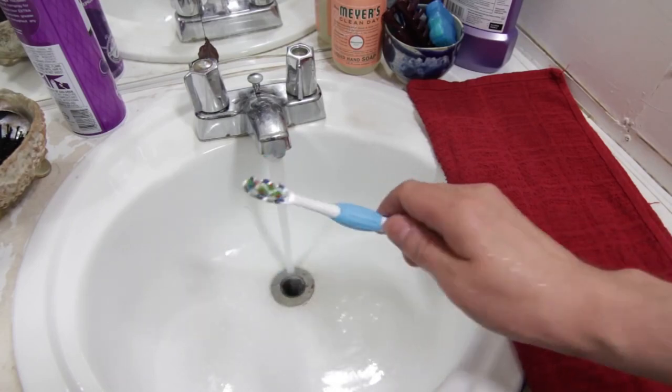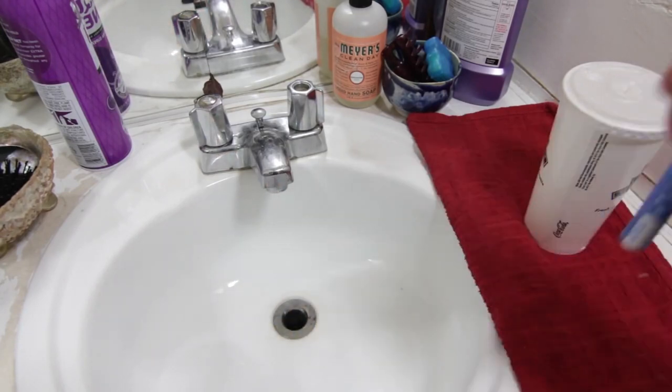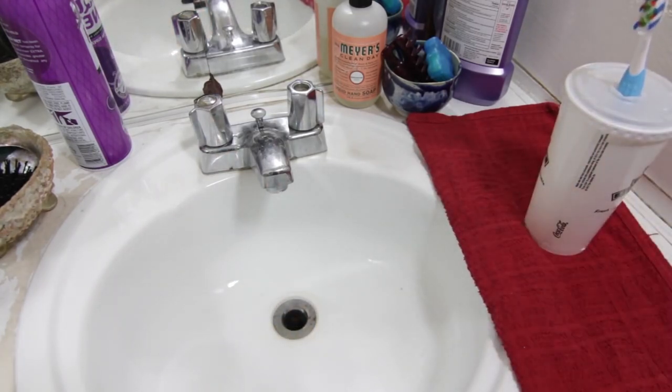Love brushing your teeth but have nowhere to keep your brush? Pop open the trash and grab a soft drink container. Put it in place and shove your brush right in the lid. Absolute perfection and dirt cheap to boot.